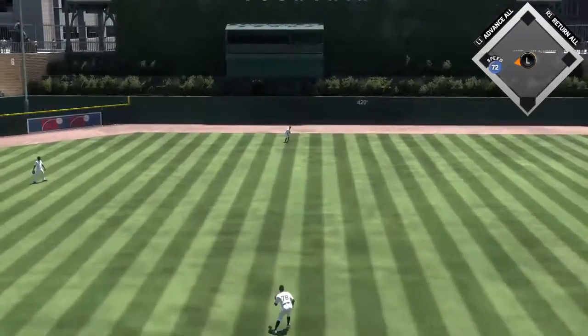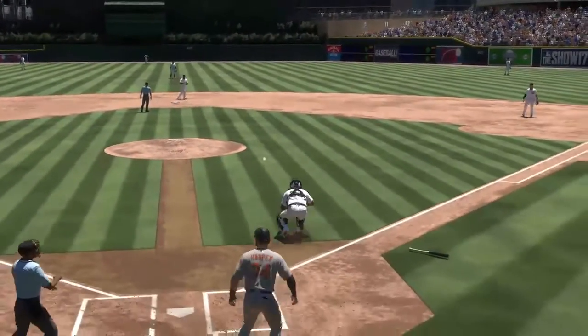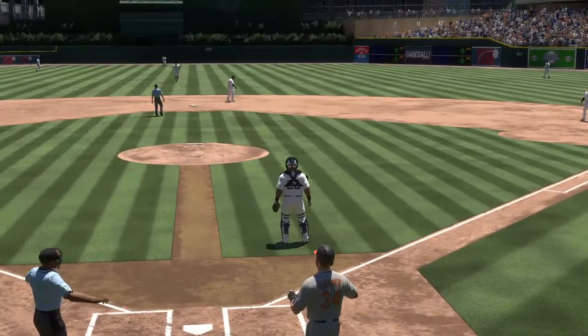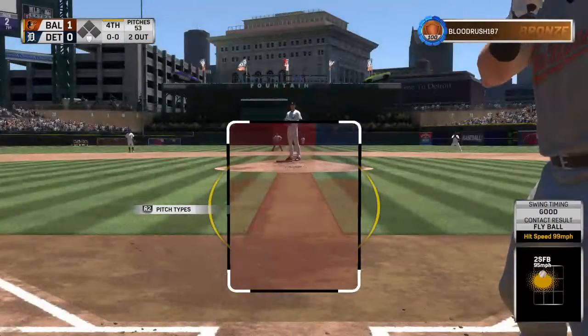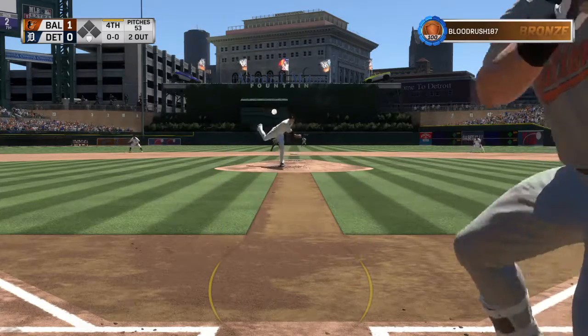Catch is made. Here comes the runner from third. And a relay home. And he's safe. Here's the second baseman, Scooter Jeanette. Bases empty and two gone following the sacrifice fly.